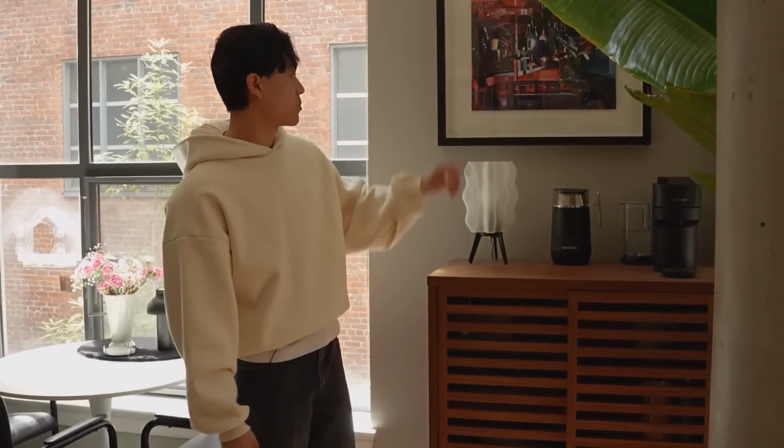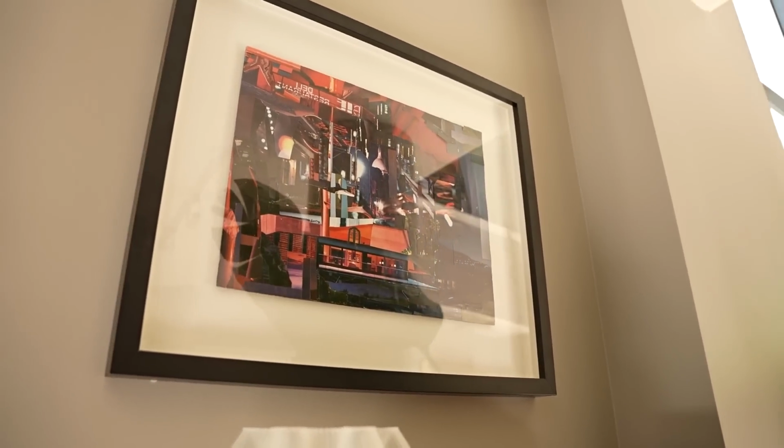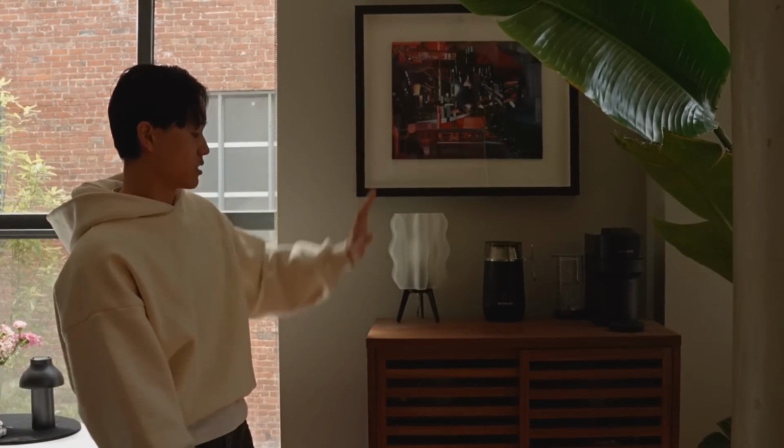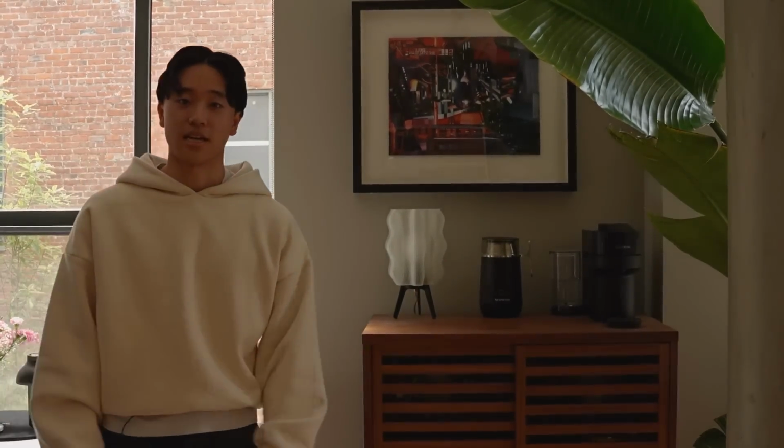And then again, up here, I have another one of my sister's art pieces. This is a bit of a smaller one, but I think the darker hues of this definitely fit the overall theme of the dining area very well.